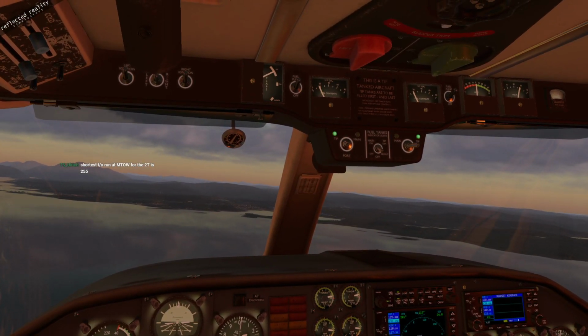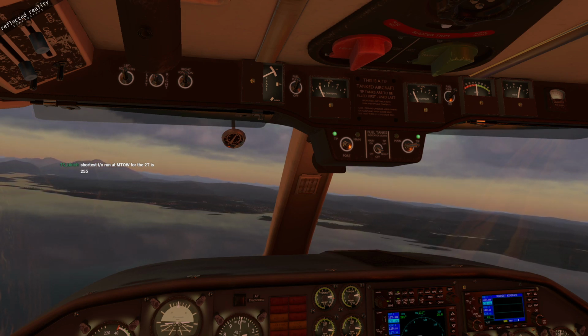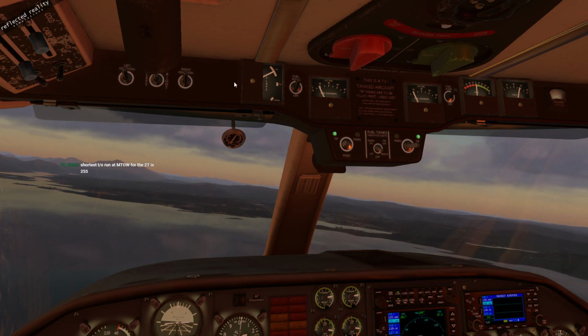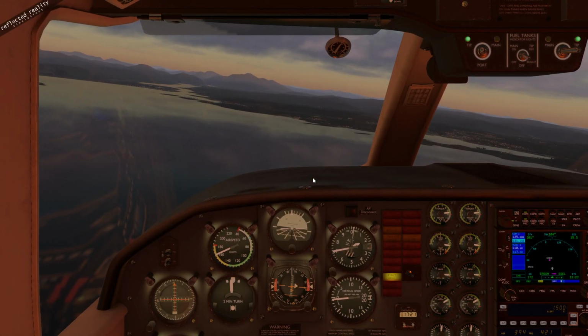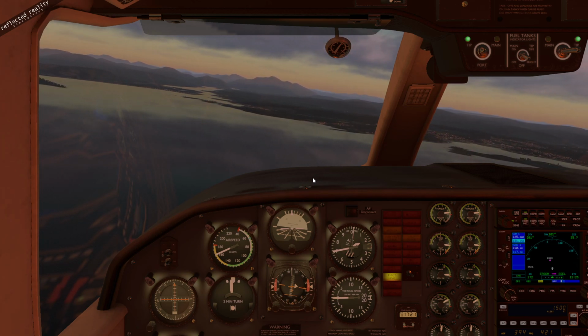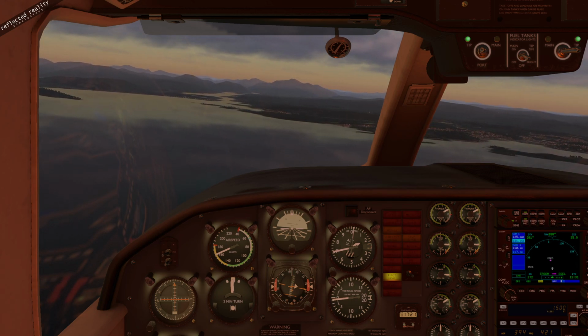Right, we've got the... I'm kind of out of sequence now. Did I switch that off? I didn't switch it back on. Right, ignition, fuel pumps. All is good. 255 metres takeoff run. What's the distance to 50 feet with that? It must be around about 400 or so.